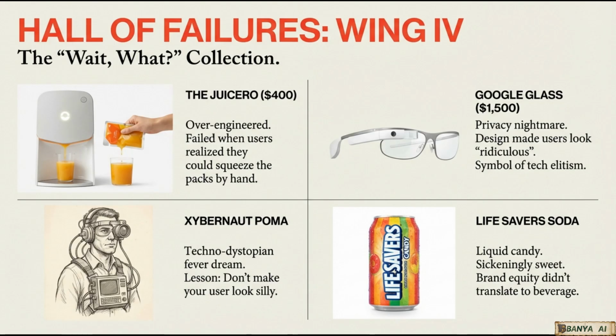And then there's Google Glass. A privacy nightmare, for sure. But more than that, it failed what I call the dignity test. The dignity test: does the user look respectable using your product? Google Glass made people look like cyborgs and feel like spies. If your tech makes the user a social pariah, it is going to fail.